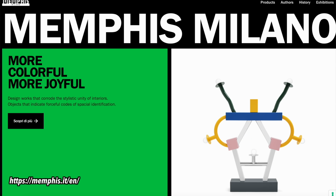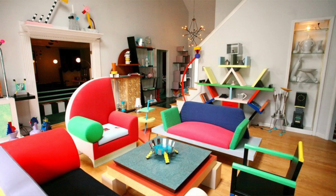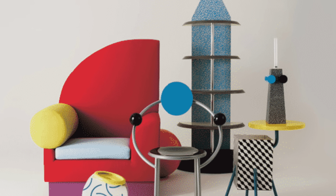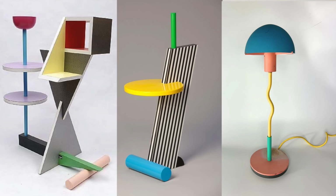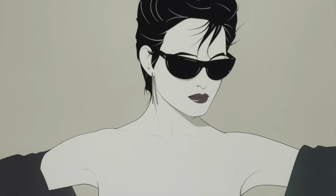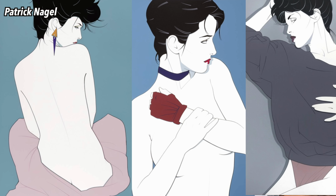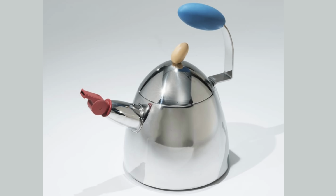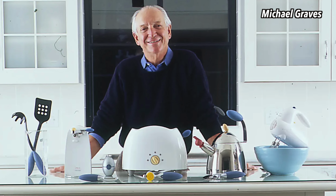The Memphis Group was a group of designers housed in Milano that brought in geometric shapes, video graphics, and the playful forms of neo-deco in the early 1980s. When you see their work, believe me, you think 1980s. These are expressions like a Patrick Nagel painting. Think of the graphics of Miami Vice. One of its most popular designers in the United States was Michael Graves.